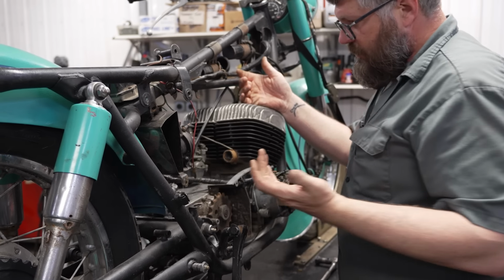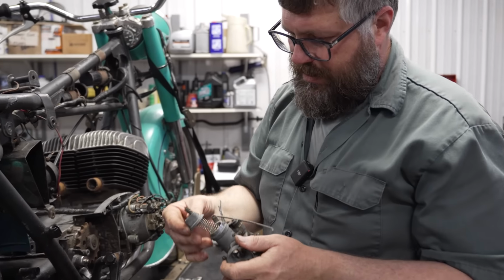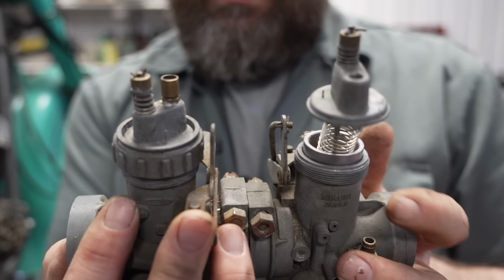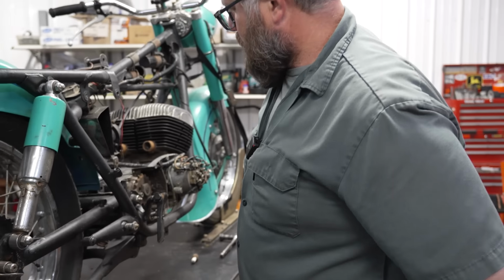Everything's loose. I haven't had to really use any tools yet. So I think what I'll do, see, we're missing this cap. I don't know if I have any laying around or not. I'll have to do some looking, but that's what's going on there. So I'll pull those float bowls in and get them soaking.